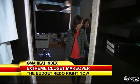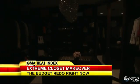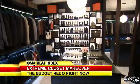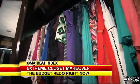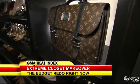So are you ready for this? Oh no, I'm gonna be so jealous. This extreme closet makeover is finally ready. Wow. Hold on, let me breathe. I feel like we have to be quiet and enter a museum here. This is amazing. Clothes, color coordinated, neatly hanging, and all those shoes and purses on display. It's enough to make a girl giddy.